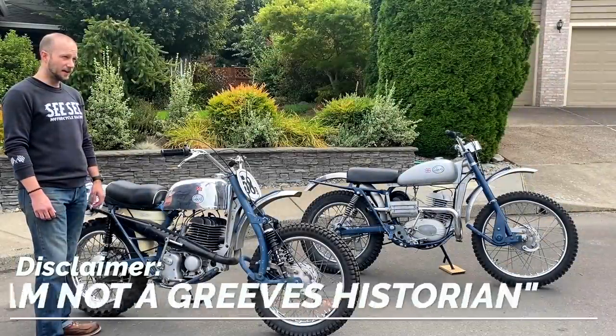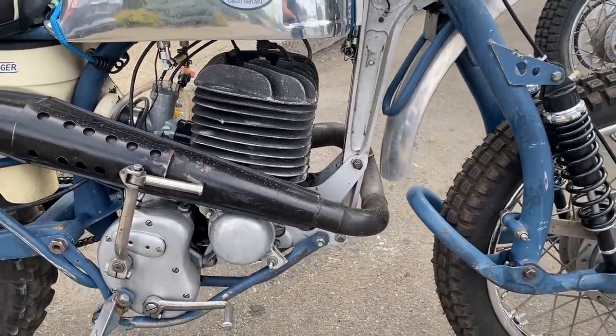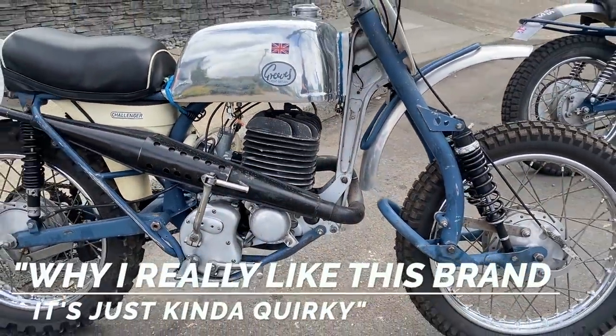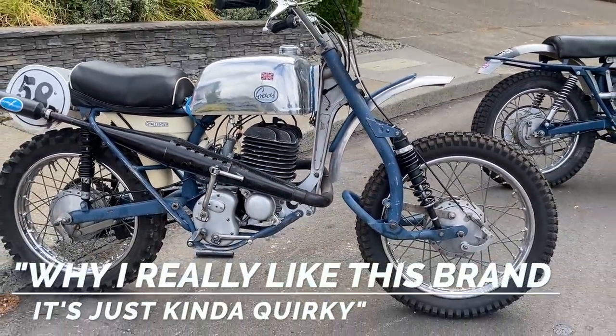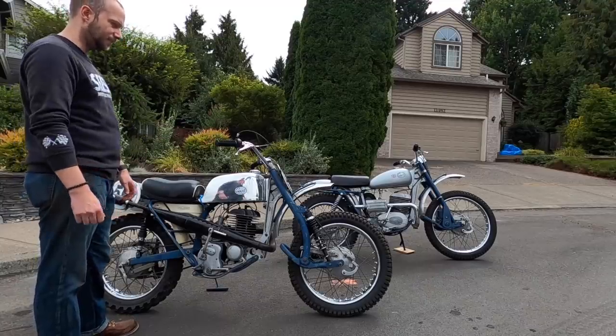I am not a Greeves historian, but one of the reasons why I really like this brand is it's just kind of quirky. The way that they look, it's got kind of an agricultural look to it, an industrial look to it, especially with the leading link front end.